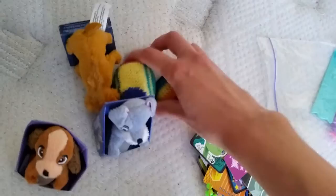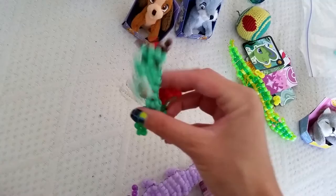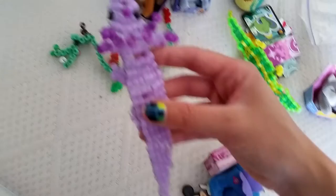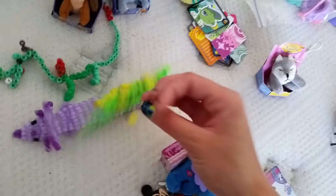Miscellaneous hacky sacks. This thing. These little guys. This is a dragon. I made him out of beads. And I also made this. I don't really know what kind of dinosaur it is. It's not a triceratops, but it kind of looks like it. And then this is a Dimetrodon. That was actually my favorite dinosaur I made.